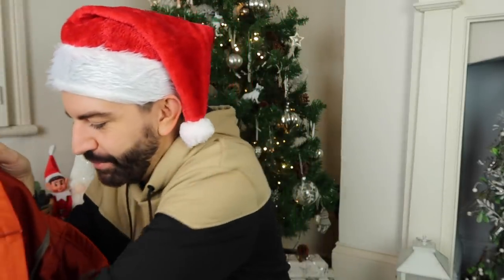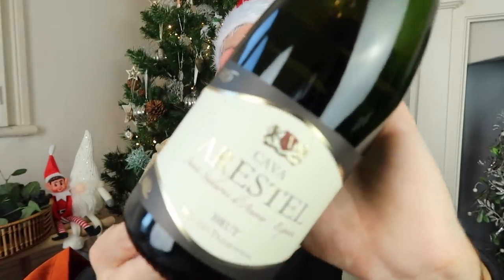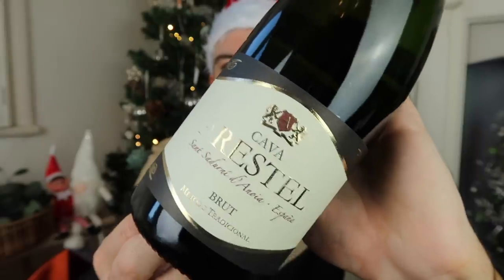And I also picked up a few bottles of their carver. I've stocked up and got three of these because these are currently on offer for, I think, £4.49 a bottle, which is brilliant. And this carver is really nice as well. I don't know if you've tried this one before, but it's lovely.